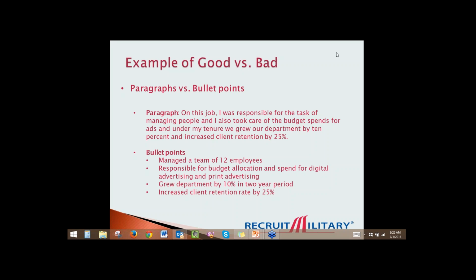Grew the department by 10% in a 2-year period. So notice how in that upper paragraph we wrote out 10%. Here we actually used 10%, the number with the percentage sign. Notice how that percentage sign with the number stands out on the page. So my eyes as a recruiter automatically go there. Increased the retention rate by 25%. Again, very easy to see, and the numbers there speak for themselves. So next slide, Liz.